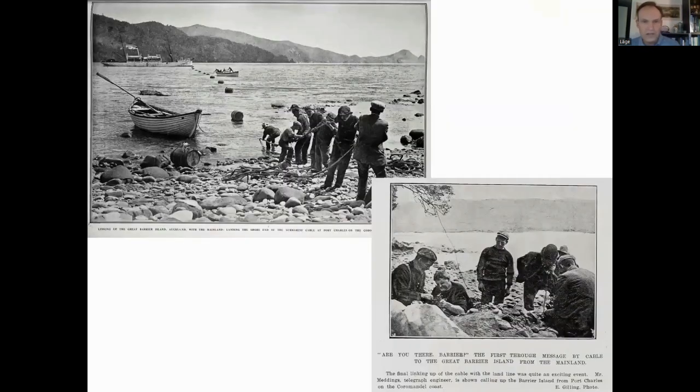This service was over in 1906, when the New Zealand Post Office had succeeded in building an undersea cable from Coromandel Peninsula up to Great Barrier Island. From that day onwards, people could send messages via cable, via telegram, which was faster, more efficient, less expensive, and more reliable than the pigeons. So this marked the end of the pigeon mail of Great Barrier Island. This is the story behind it.